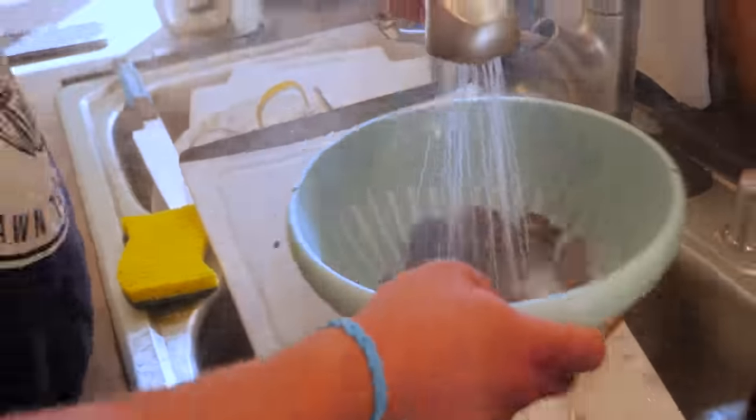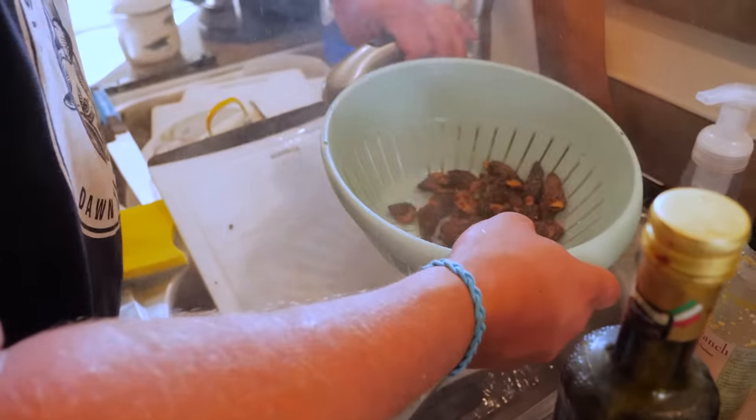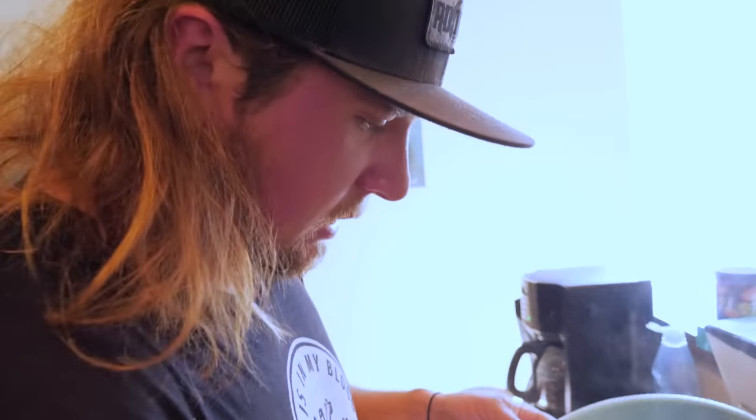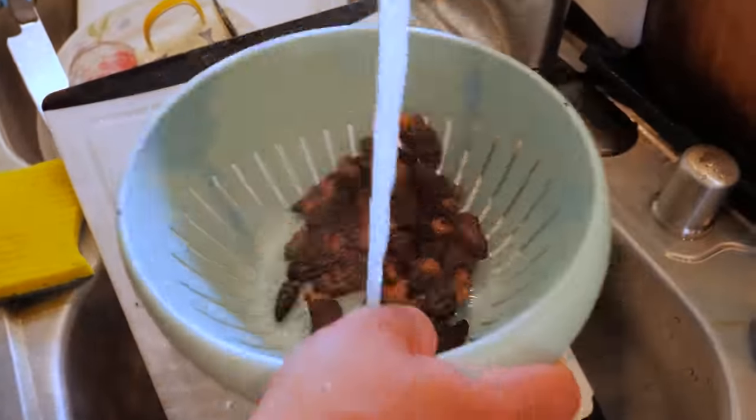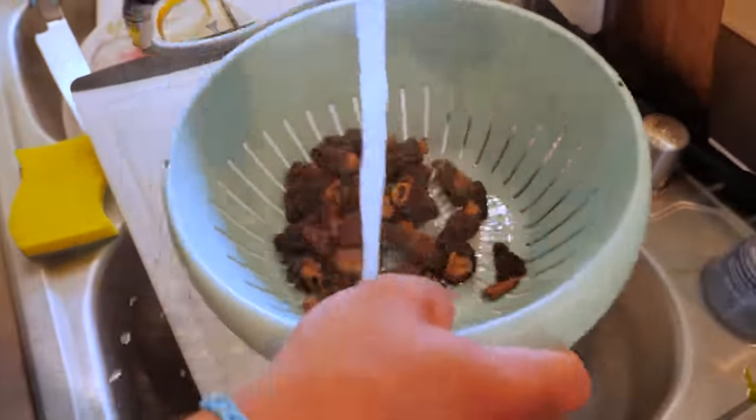Okay, my mushrooms have come back to life. They're alive! Franken mushrooms! But isn't that crazy? Very, very cool. And you can let these go a little bit longer. I did them in warm water, so they rehydrate pretty quick that way. But we're gonna go in the pan with these and do a nice saute on them.